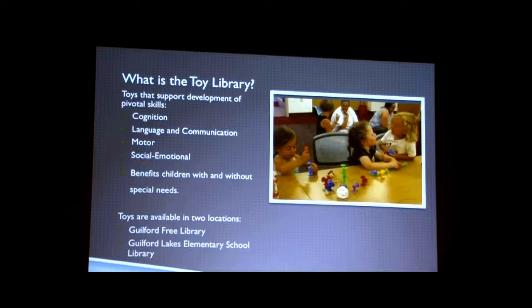It enables families to help children learn, develop, and thrive beyond the school setting, because we're really focusing on developing pivotal skills through play. So we look at, in the toy catalog, cognition, motor skills, language skills, and social emotional skills. And these are the skills that my colleagues and I work with children in the preschool and in the ABA program on how to develop, and we use play as our medium through which we teach them.